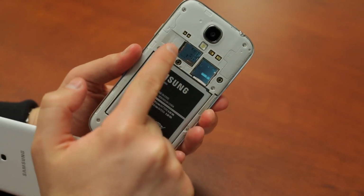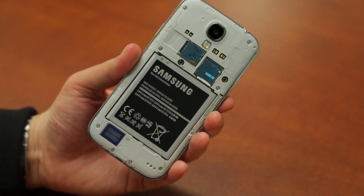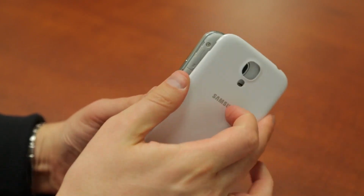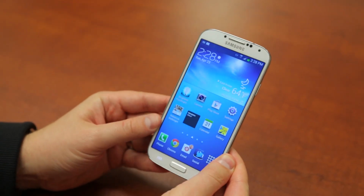SIM card's going to live right there, and there is that micro SD card slot. Again, we've got the Sprint variety, which supports their new LTE network, and that's where that micro SIM card is going to live. You can also see the antenna and connection points for NFC, which is also built into the back. It snaps on just like the rest of Samsung devices do. A few little clips and you are good to go.